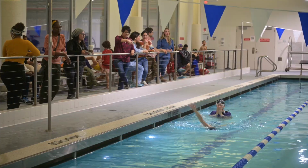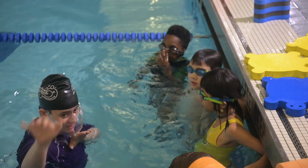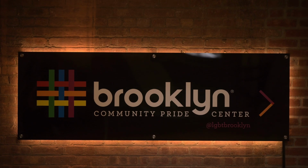In every culture, there's a central gathering place. It's necessary for the health of the psyche. I believe the Armory is providing that for the community. Having this space is an essential resource for folks that they would otherwise have to go into Manhattan to access.